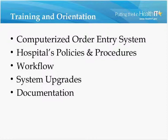And then as system upgrades happen or significant changes to your computer software, the hospital should communicate to the remote pharmacist the need for follow-up training, and that training should be documented. When significant changes are made to the hospital's clinical policies or procedures, these usually are generated by your medical staff. And so whenever that happens, the hospital should communicate to the remote pharmacist the need for follow-up training. And then once again, it's the hospital and the pharmacist's responsibility to make sure that any of this training and any of these competencies are documented.